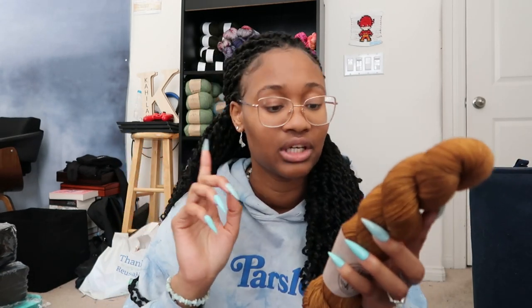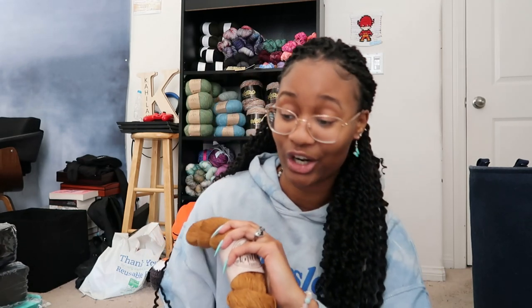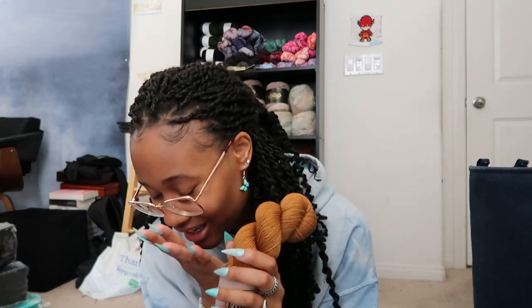It is called Timeless Sock. It is 75-25, so 75% superwash merino, 25% nylon. Perfect for socks if you want to make socks out of them, which I will not be making socks out of this beautiful yarn. I need the world to see it on my body. This is going to be a sweater, by the way. And it is 4-ply, and it is 463 yards per 100 grams, okay? 463 yards. This is a steal. It is such a great quantity for this. I love it. And it is called Honey Bear.